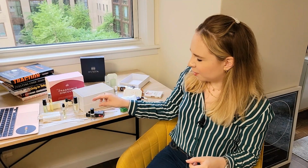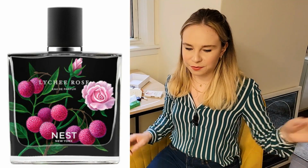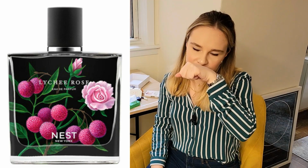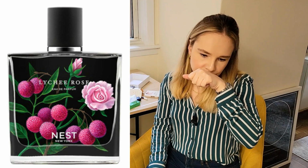Yeah, but much sweeter. So this is, sorry, I didn't say the name. Nest Lychee Rose. The name says it all. Lychee Rose. Probably rose, lychee, and peony here too. This one is sweeter. This one is much sweeter. This is lychee heavy. More fruity. More juicy. This is juicier. This is a little drier. Yeah, now it's woody and powdery. It's actually moving into another direction. It's also becoming musky. Yeah. Musk reminds me of the one from Maison Margiela.